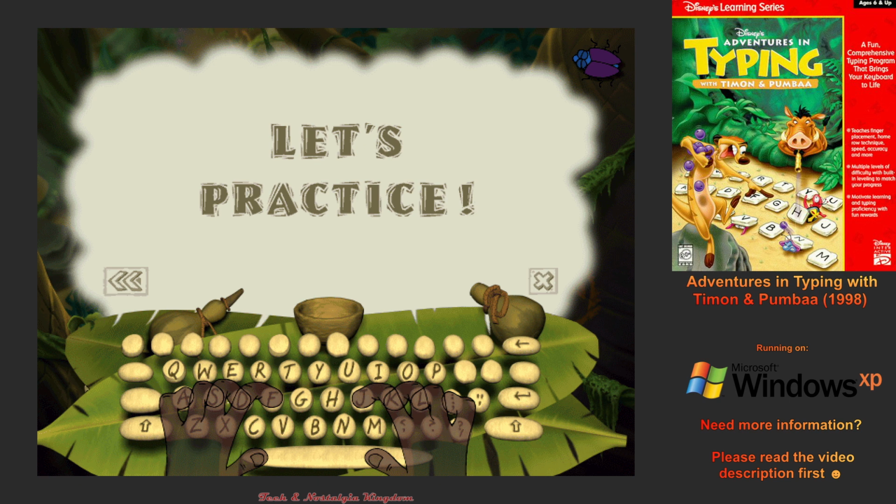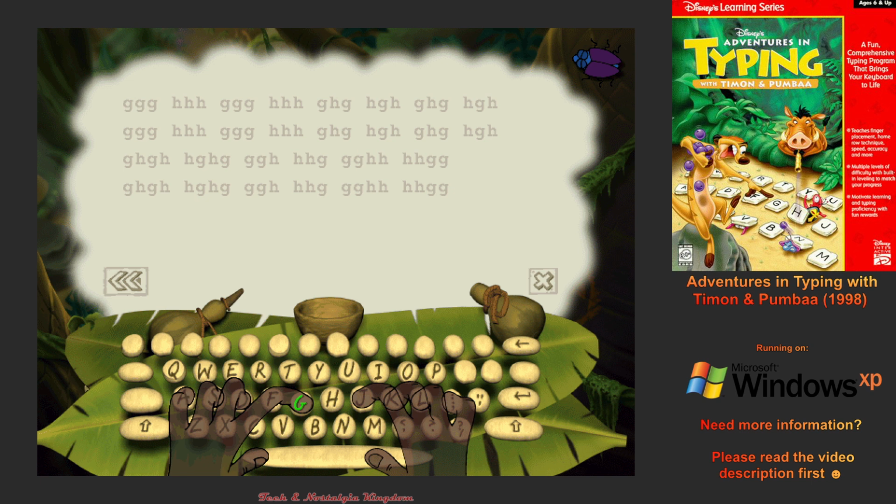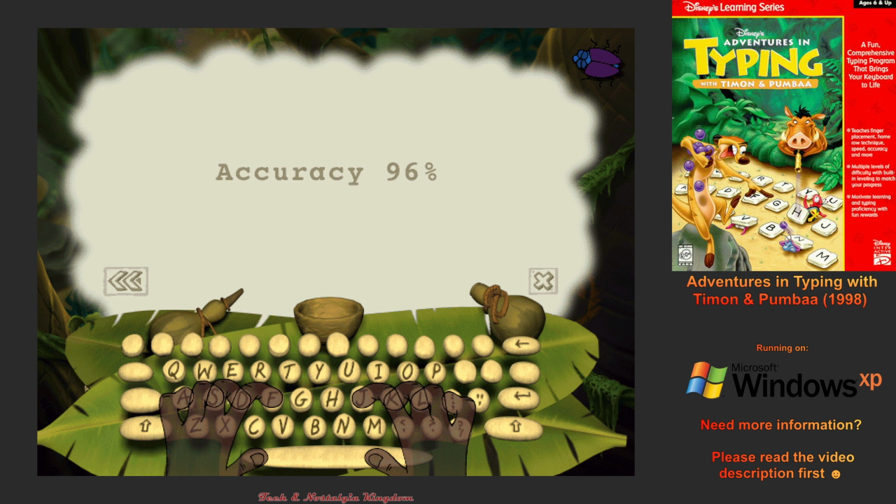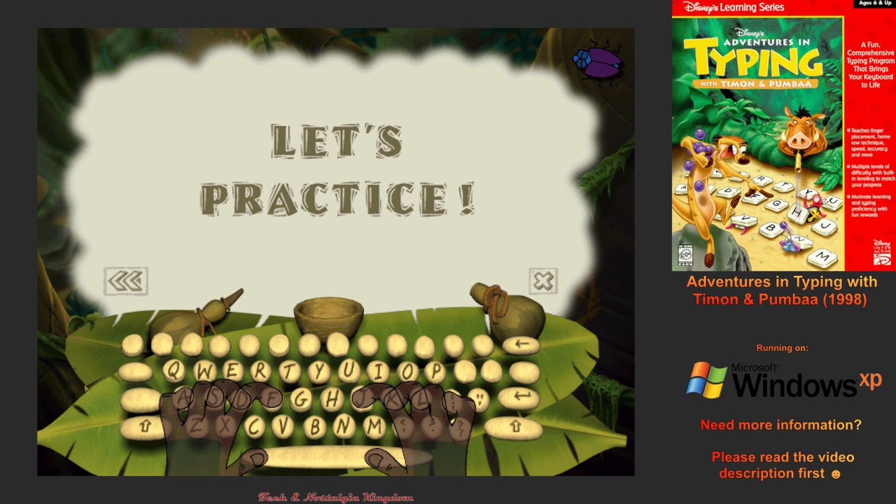Let's try using the new keys you've been typing. I lead the way and you follow. Ready, set, go. Whoa! You must have magic fingers. Let's add the new letters you've learned to the old ones and see what we get. This time, I'll type each letter after you do.